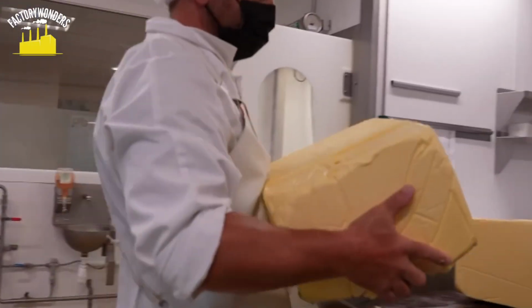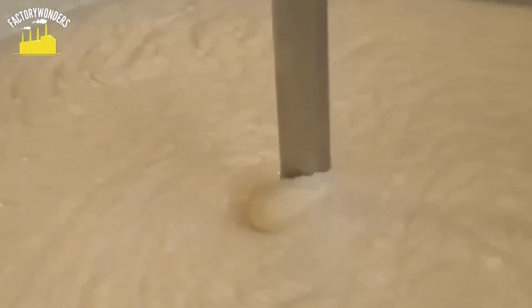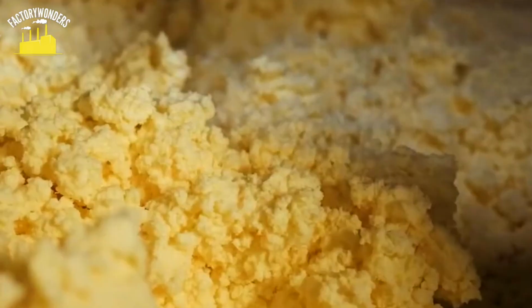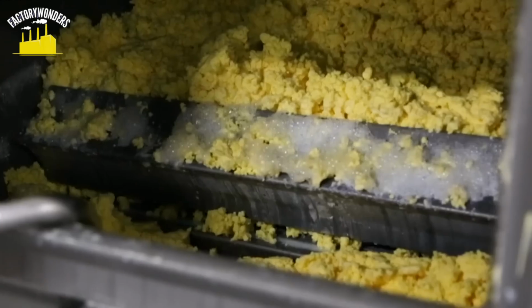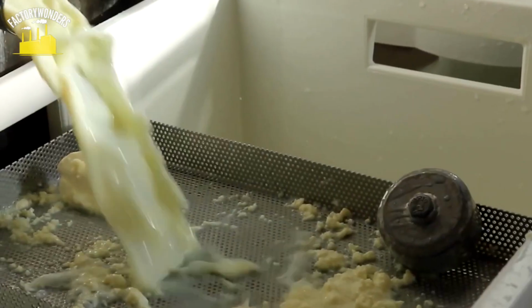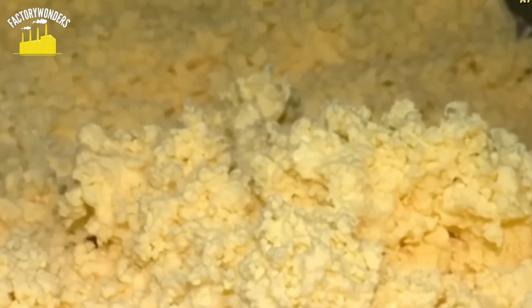If you want a metric ton of butter, the churn is filled with 2,400 liters of cream. As it spins, the fat clumps together to form butter grains. After 30 minutes, the churn is opened and the butter grains are cleaned out with filtered buttermilk. The churn continues for another 15 to 30 minutes until all the grains turn into a single mound of butter.